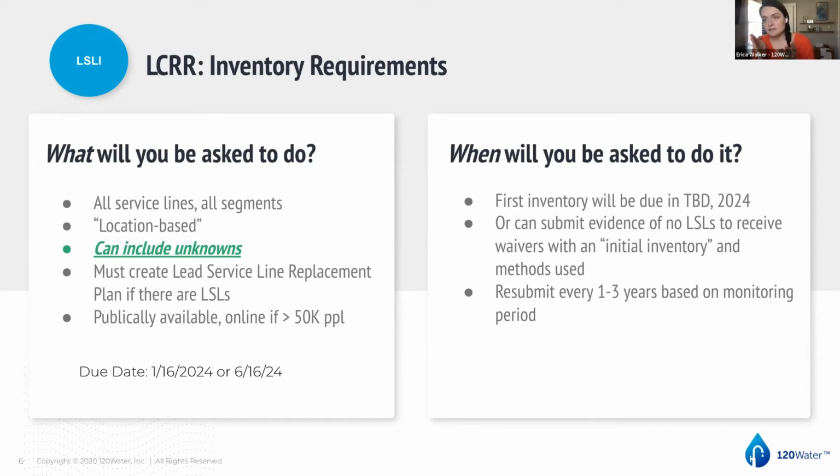If you find lead service lines, or you have lead service lines in your records, then you do need to create what's called a lead service line replacement plan. We'll talk about what that is. And then if you serve more than 50,000 people, you need to put it online, but everyone has to make it public. And Mike's going to talk a little bit more about what requirements are there for the sharing of this information, and also some recommendations for how you do that.